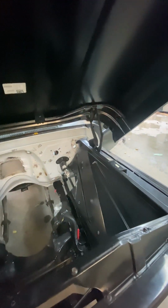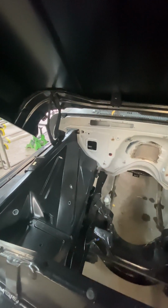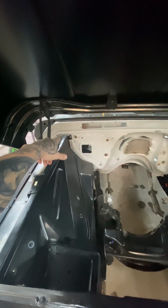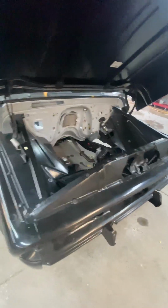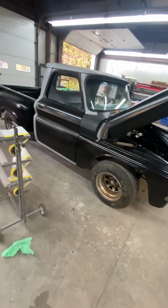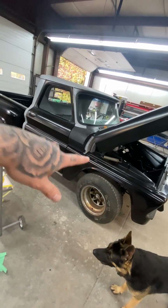And you know, the customer just doesn't want those big hinges there, so he's got something that's going to be attaching to the firewall somewhere. I have to look. But yeah, so this is another big project. Again, this just came in yesterday along with the Subaru. We're hoping to have this one done in a few weeks and this one done by Christmas.